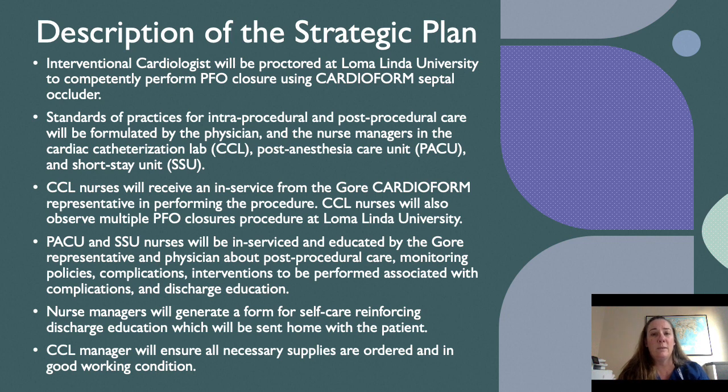Cath lab nurses will receive an in-service from Cardioform representatives in performing the procedure. Cath lab nurses will also observe the procedure at Loma Linda University. PACU and short stay nurses will be in-serviced by a physician and the Cardioform rep regarding post-procedural care, monitoring policies, complications to look for, interventions to be performed associated with complications, and discharge education. The nurse managers will also formulate a form for reinforcing discharge education that will be sent home with the patient. And the cath lab manager will ensure that all necessary supplies are ordered and in good working condition.